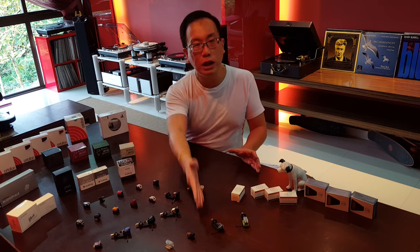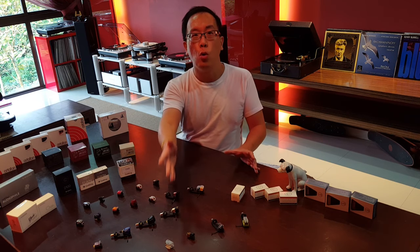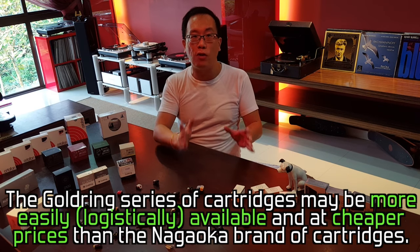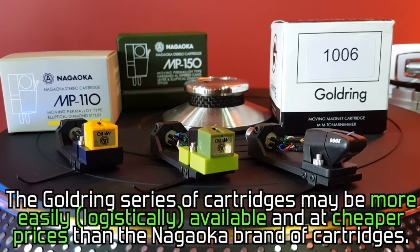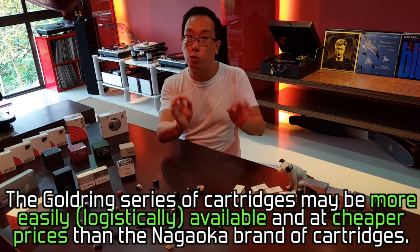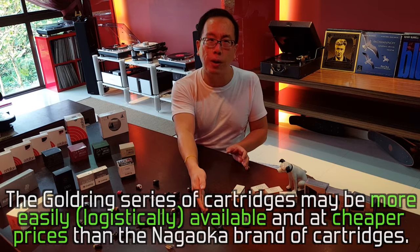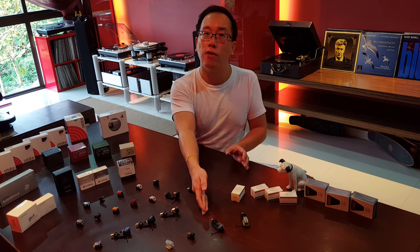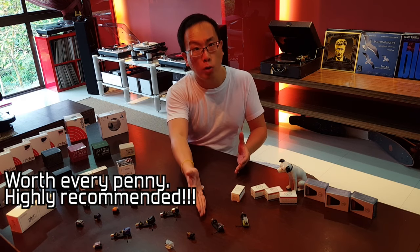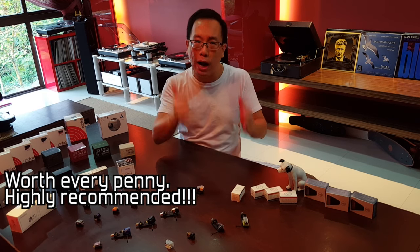Number 2, although this brilliant 1006 plays second fiddle to the Nagaoka MP-150 here in Group D, we must understand that the Nagaoka brand of cartridges may not be easy for some of our friends to acquire in their locality. Not just logistically, but cost-wise, as the 1006 available to them by their local retailers may be way cheaper than if they ship in Nagaoka cartridges from overseas and having to pay import taxes and shipping fees. Thus, this brilliant Goldring 1006 is an important top cart worth every penny and one I will highly recommend.